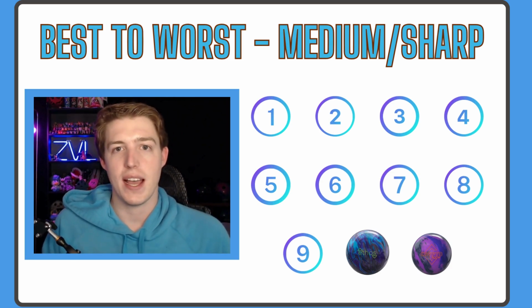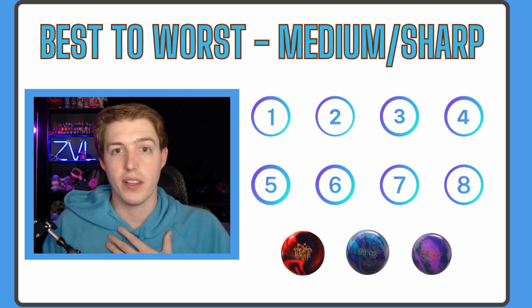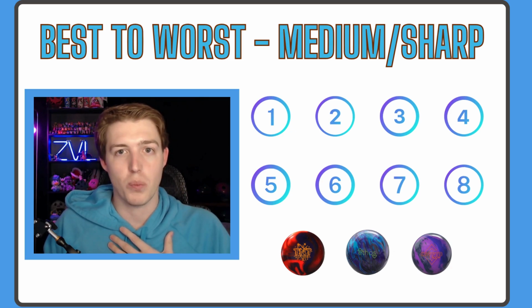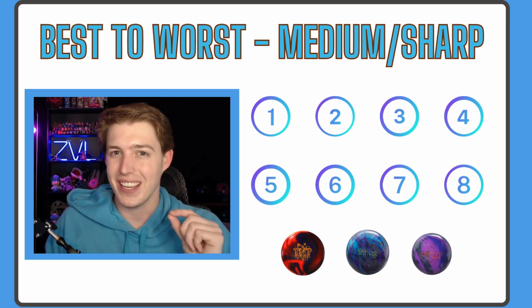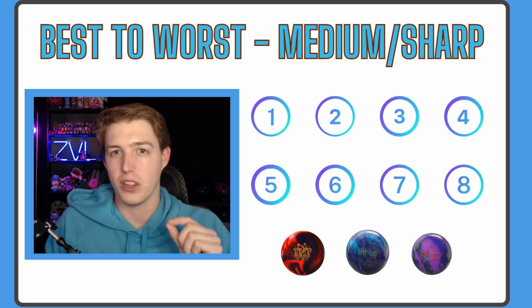Coming in at number 9 is the Rotogrip TNT Infuse. Now, I will admit, this ball is low on the list, partially because of its predecessor, the original TNT. I know the Infuse is very, very different, but it has a slightly similar role in some ways to the original TNT, so that's why it's a little bit lower on the list.